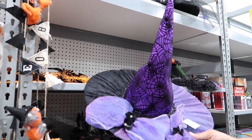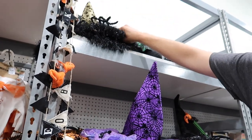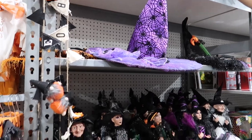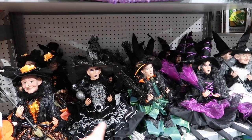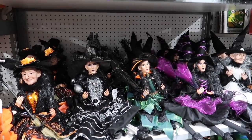Look at this. Yeah, that's a really pretty witch hat actually. Maybe I should start wearing those for the channel, huh? I'll have to think about it. Speaking of that, lots of really pretty witch dolls here. Yeah, I would wager that these would also come alive at night.